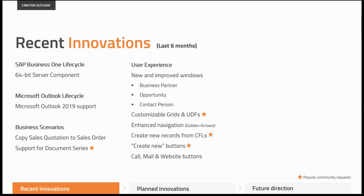Let's quickly recap the recent innovations. Well, we have delivered a 64-bit server component, pretty much to follow the SAP guidelines and to be in full compliance with 64-bit operating systems. We also now support Microsoft Outlook 2019 to be up to date with the latest Outlook version for the ones not still using Office 365. Related to business scenarios, CRM now can copy sales quotations from sales orders, just like you do in SAP. And we also support different document series, not only the primary one.